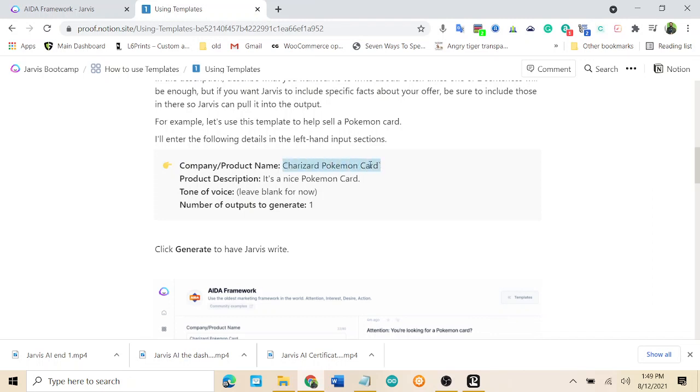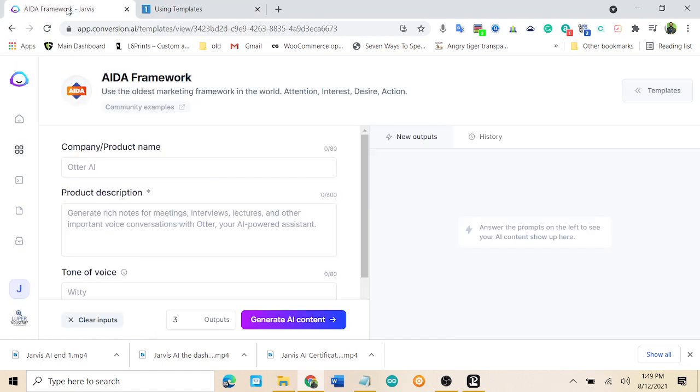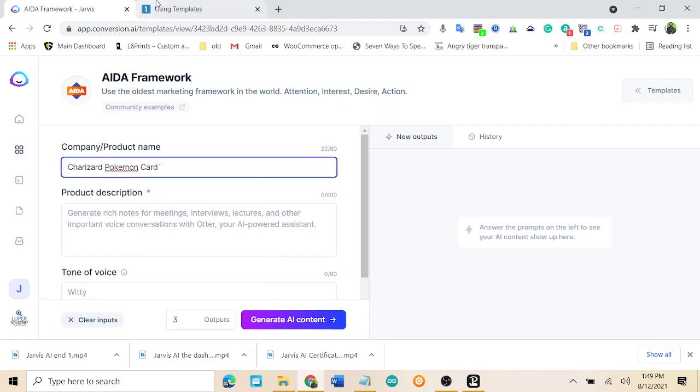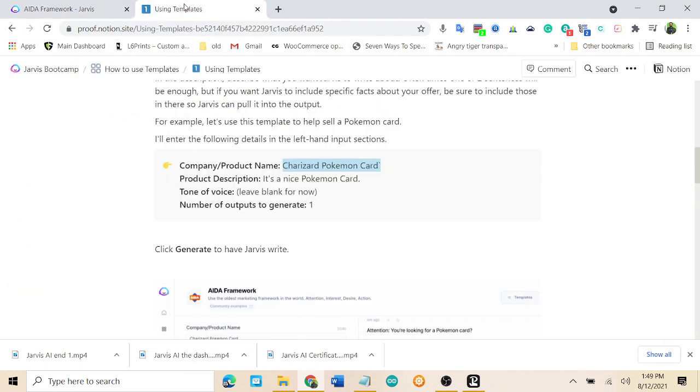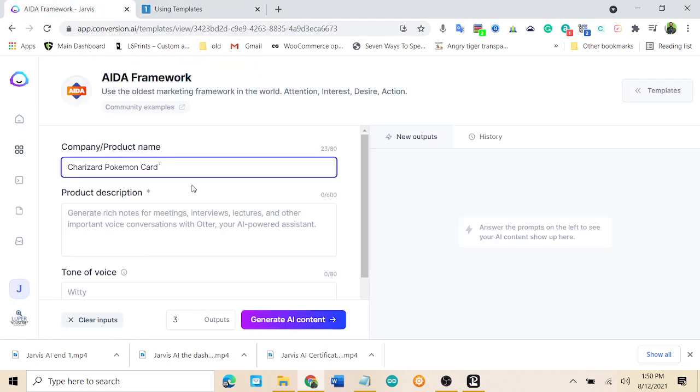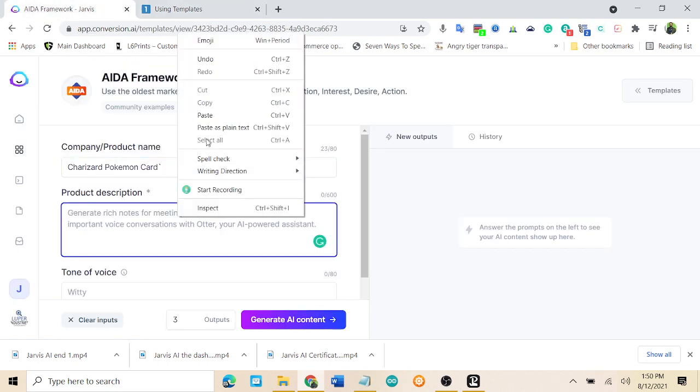Charizard Pokemon card. I don't know anything at all about Pokemon, so I'm just gonna put that in there. I don't know why that trailing thing is on there right there, but I can take that out or leave it. Let's see what affects it. It's a nice Pokemon card product description. So let's put that in there.